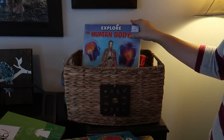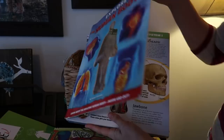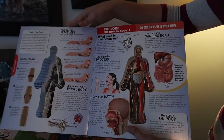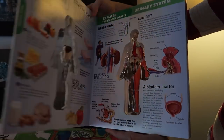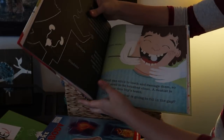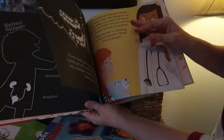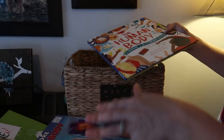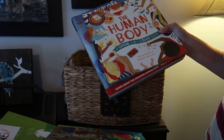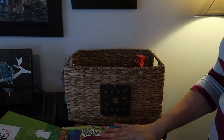So I have three anatomy books. I have this one, I have this Explore the Human Body book that they're enjoying as well. And then I also have the Shine a Light on the Human Body, which is just, you shine the flashlight behind it and it'll show up on the page. So because I have the 3 kids who are sitting there for the morning basket, I just give them each a few minutes with each book, and then we cycle round and round until they all have gotten a few minutes with each science book.